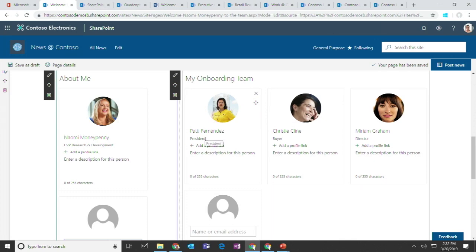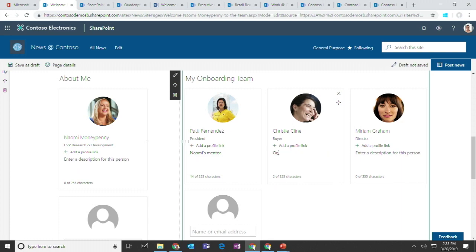So for example, her mentor is Patty Fernandez, so we've added Patty as a people web part. Now, in this context, Patty is Naomi's mentor. And so I can add that text to provide some context as to what Patty is here for this particular news article. This doesn't become part of Patty's permanent profile, but we can put that in there. And in addition, we've got Christy, who is Naomi's onboarding buddy.